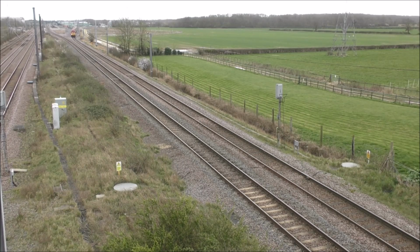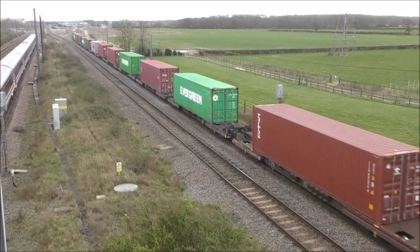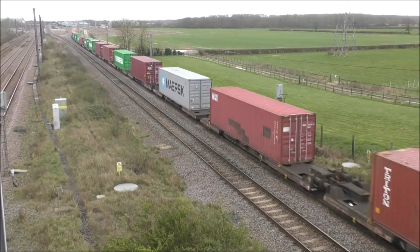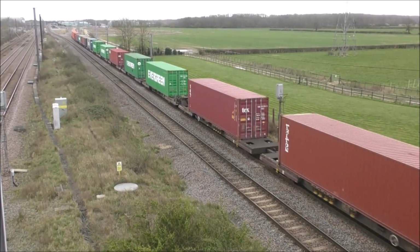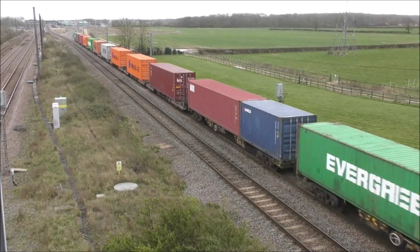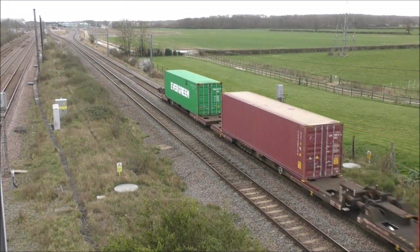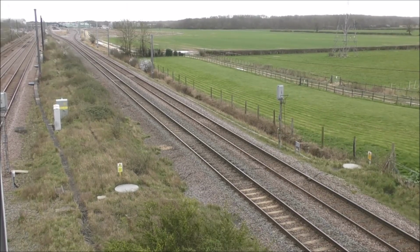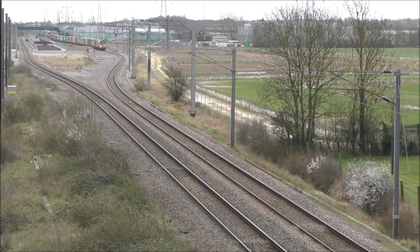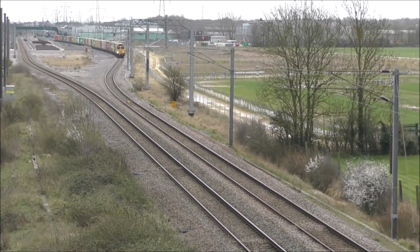66050 working 4M79 Felixstowe to East Midlands Gateway, about to be overtaken by 91106 on 1D10. Not far behind, we have 66559 working 4M81 Felixstowe to Trafford Park.